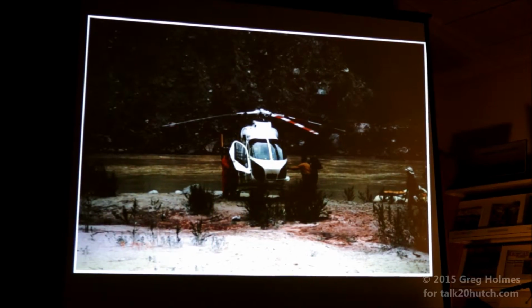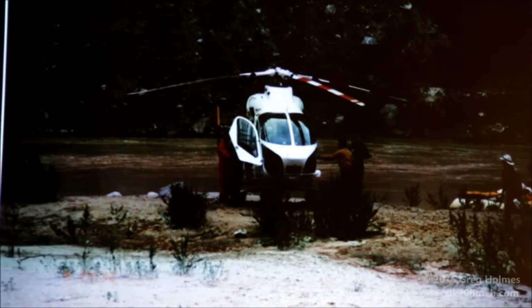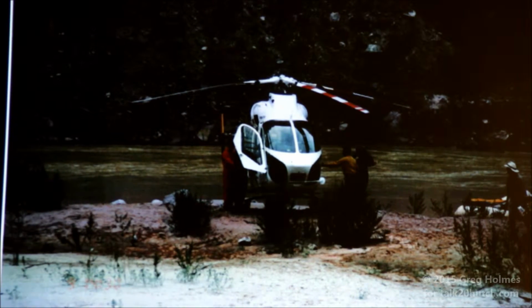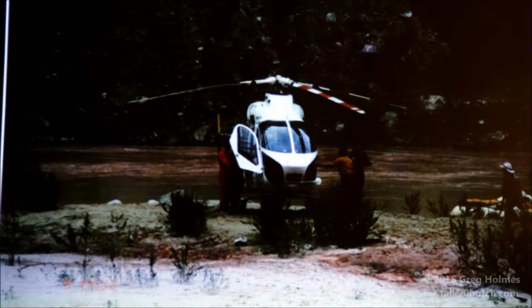This is the only sight you might see that John Wesley Powell wouldn't have seen. Rescues are conducted by helicopter. This was a guide on one of our river trips who needed to be rescued. We cleared a landing pad by moving rocks. The cost of a rescue is a minimum of $5,000.